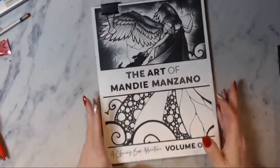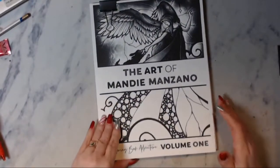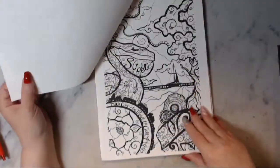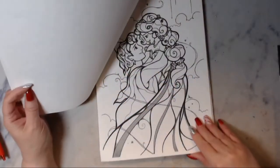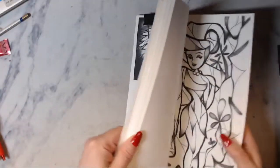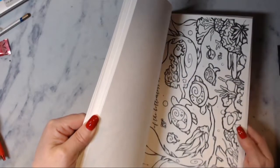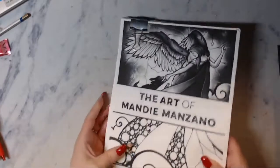And on Etsy, you can buy all 3 coloring books of The Art of Mandy Manzano. I did buy all 3. I only printed up 1 because look how thick this is. This took a lot of paper and a lot of ink. But this one's volume 1, the coloring book adventure. And so you can find most of the images that you have seen on Diamond Art Club that you can color. Look at these. Most of them were all at either now or sometime on Diamond Art Club. So, yep, I've only printed up the 1. I will be printing up the other 2.